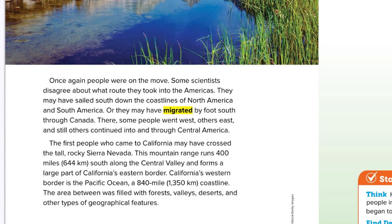Some scientists disagree about what route they took into the Americas. They may have sailed south down the coastlines of North America and South America, or they may have migrated by foot south through Canada. There, some people went west, others east, and still others continued into and through Central America.